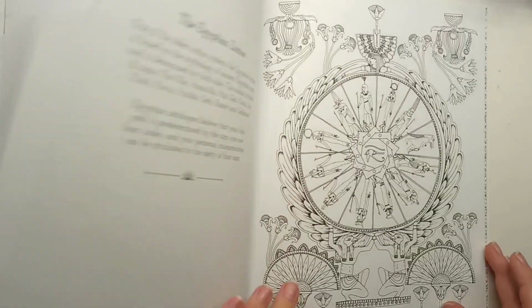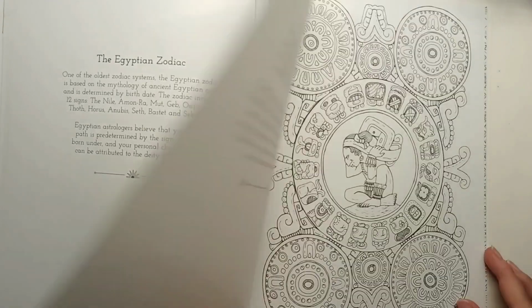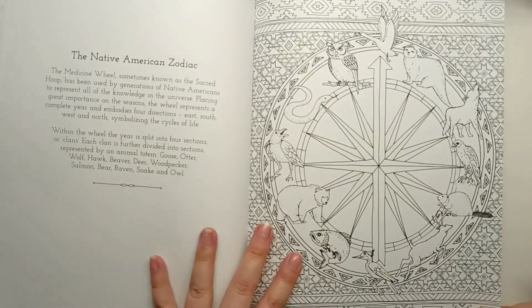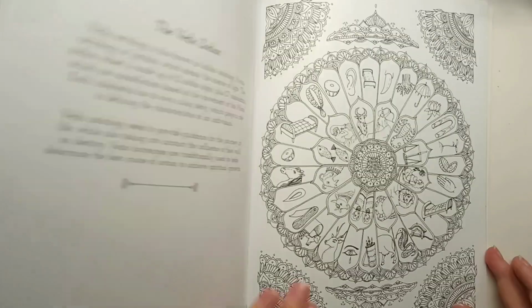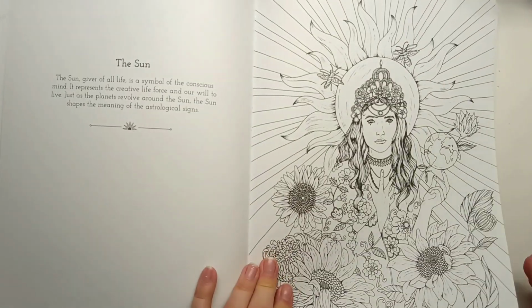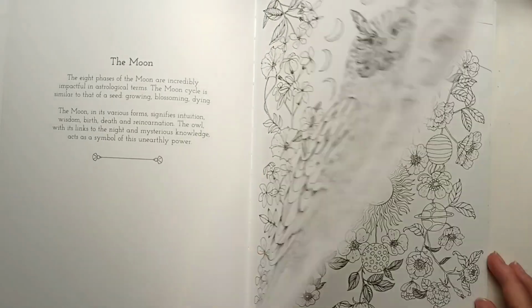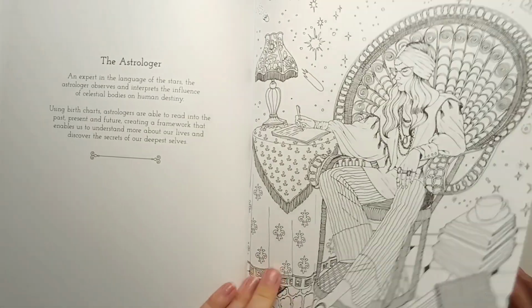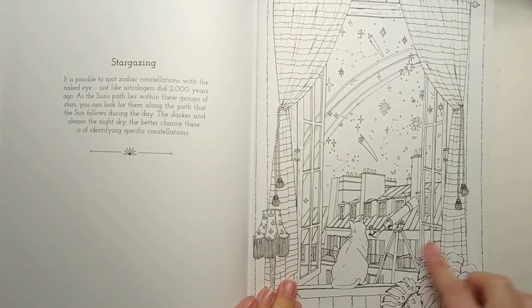And then we have some other zodiacs, so the Celtic, the Egyptian, Mayan. It's just interesting reading up on these different ones. Native American, the Vedic, and then we have the sun at the back here, the moon, the planets, and the astrologer. And a little stargazing kitty right at the back.